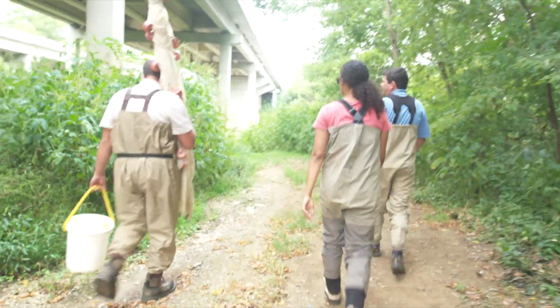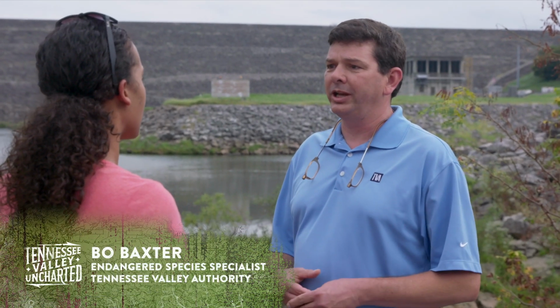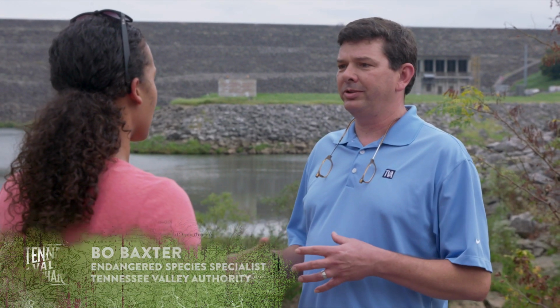We're going to try to catch a boulder darter today. Okay, I'm excited. One of the most uncommon fish on the planet. It's a fairly new species to science. It was described back in the late 1980s. And when they found it, they discovered it only lived in the Elk River and in Shoal Creek.